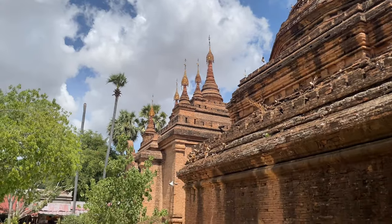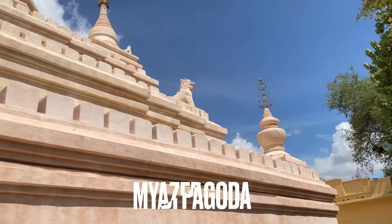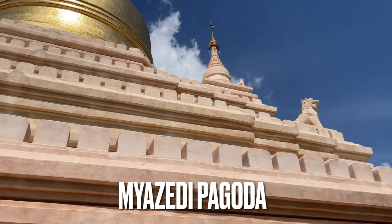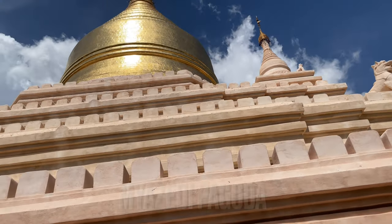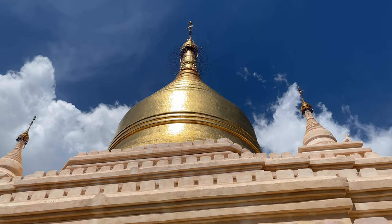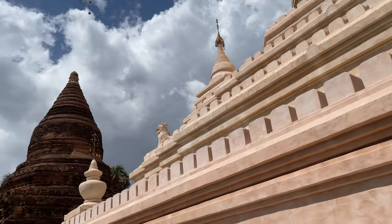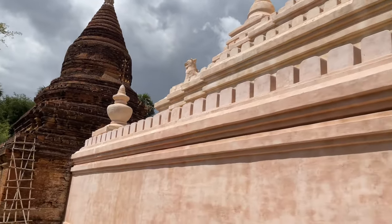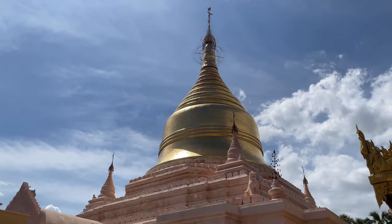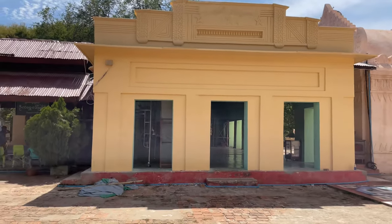I really like these. This styling here is quite cool. You can see the lions here, the small little chetties, and then definitely Mon style. You can see the umbrella up there at the top. And then these here, just the brick. They don't have any of the plaster on them. So we'll take another look here at this huge chetty. Yeah, this is a beautiful building here.